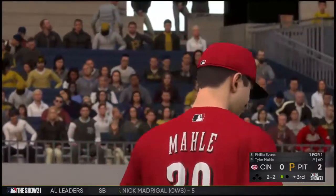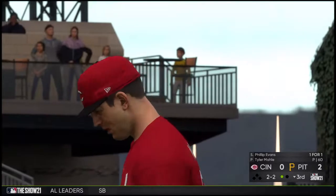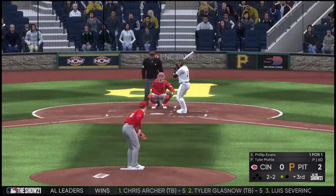Offered at a low one there, but came up empty. Beautifully thrown splitter right there. High 80s down in the zone. Looks like a fastball coming, and then boom, the bottom falls out of it. Terrific pitch.